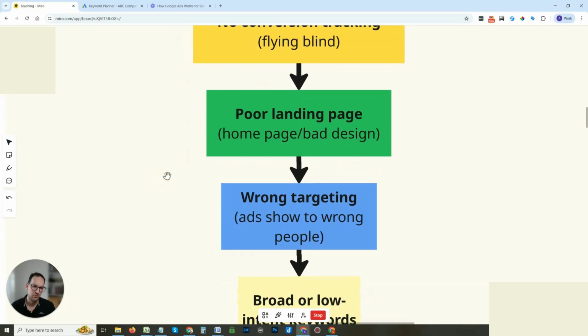Next is poor landing page. A lot of businesses fall into the mistake of sending their traffic from their ads straight to their homepage. So this is the biggest no-no that you can do. Don't send it to your homepage. Send it to a specific page that targets the actual search phrase that your buyers are typing into Google.